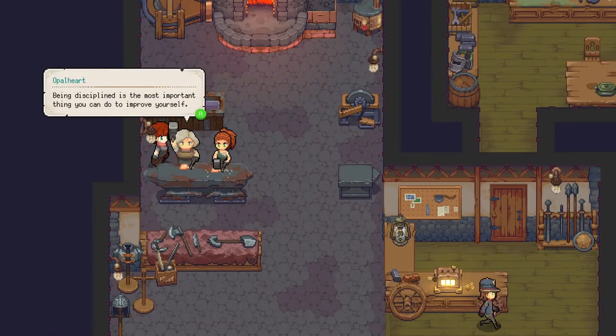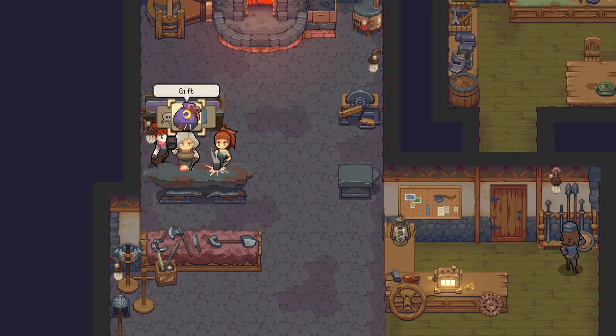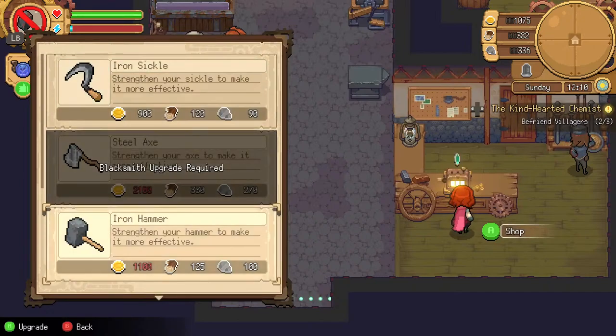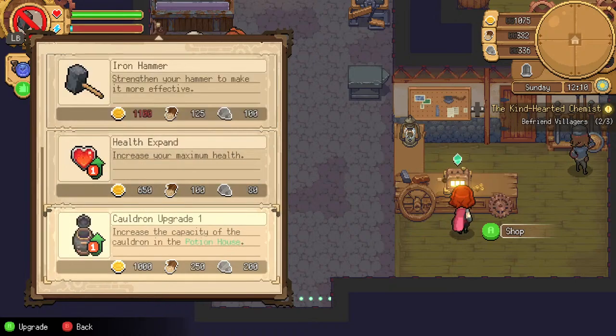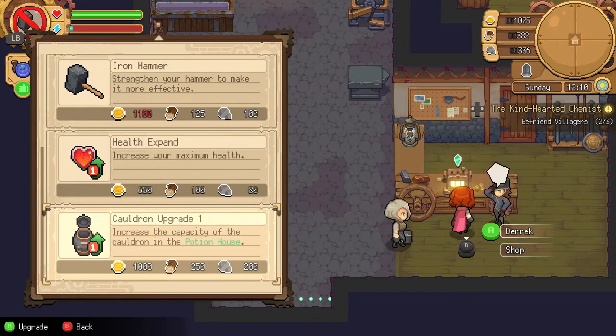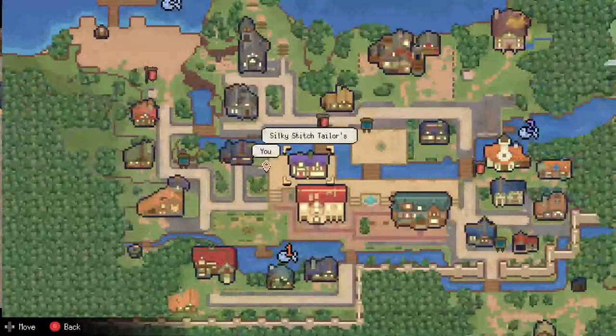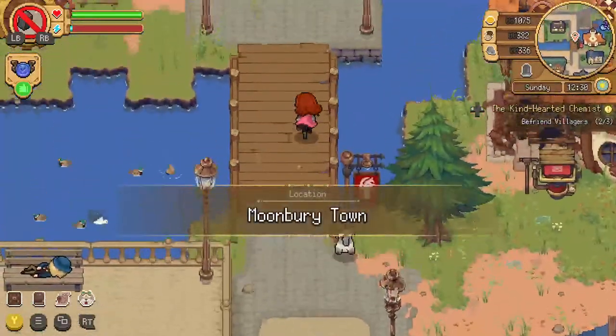A quest I have. Okay. Oh, 1100. Oh, we're so close. Like 25 gold. Oh, upgrade our cauldron. We could do that as well. Really want that hammer. Oh, let's go before the bathhouse closes. Refresh our stamina.